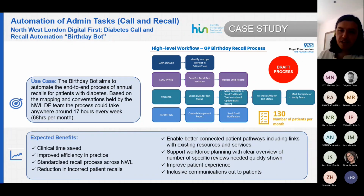So they're currently going through the development phase of this and mapping out what that process looks like and working with the provider to develop this bot. But the expected benefits are the clinical time saved, improved efficiency within the practice, the standardization of a recall process across North West London, and reduction in incorrect patient recall. So all basically also leading into improved patient experience and improved workforce planning and that efficiency overall of how that process is working.